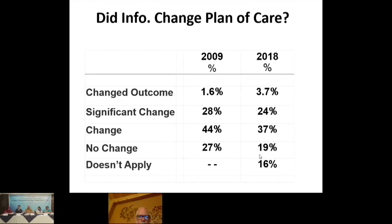Most notably, in 2 to 4% of the time, the participants felt that what they learned by looking something up at the point of care actually changed their plan enough that the patient had a different outcome from what they had expected to be.